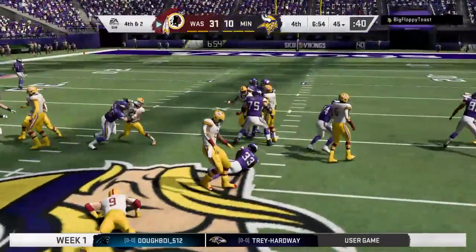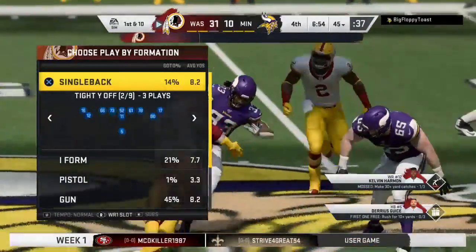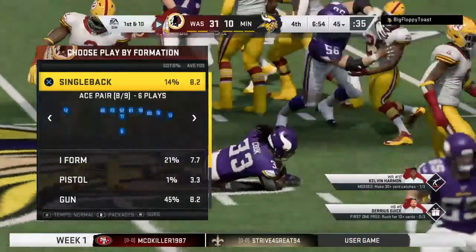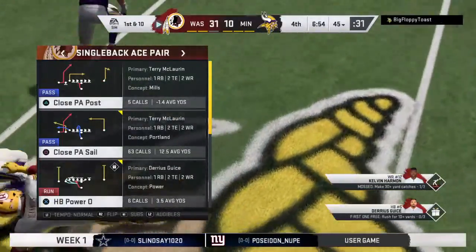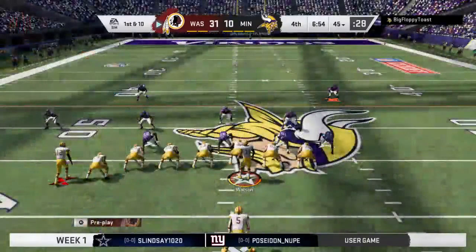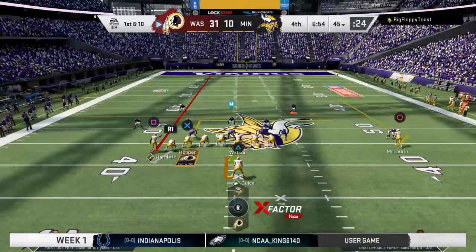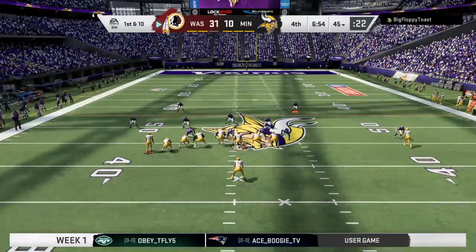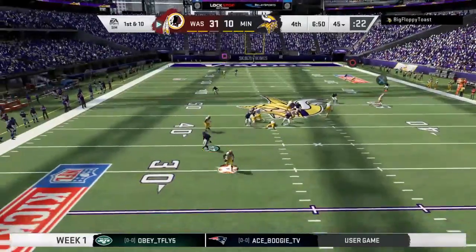Running for it, here's Cook, and he's not going to get the 1st. I don't even think he made it back to the line of scrimmage. Dalvin Cook turned away on 4th down, and the Redskins defense is going to take over on the turnover on downs. Out there ready for this next drive, the Redskins offense. Been a very strong performance for them, really on both sides of the football. The turnover on downs, the most recent example, and now, obviously, they're in a great spot here.